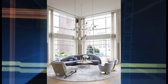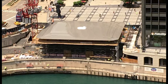I think a lot of people are using technology in their homes, and that's what's causing this. You go to an Apple store, everything's very clean. So we're not seeing a lot of Laura Ashley out there anymore.